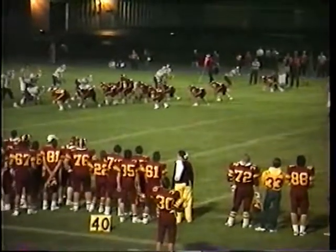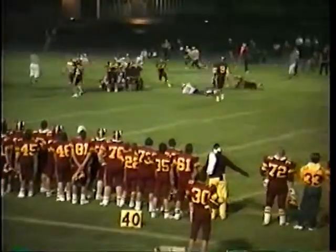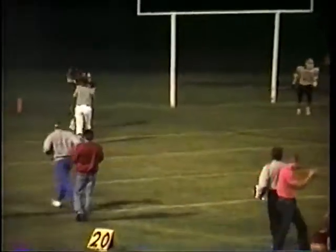7:54 to play in the ball game. Back to action. 3rd and 8. Alexandria from the Elwood 20. Hand off to Brett King. Brett King's going to go in for the touchdown. Brett King goes 20 yards for the touchdown.